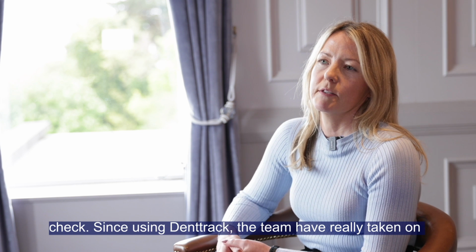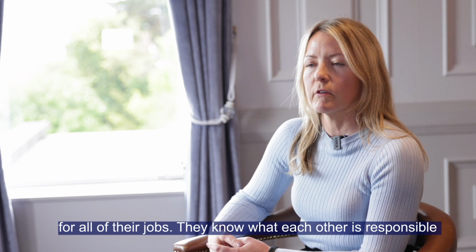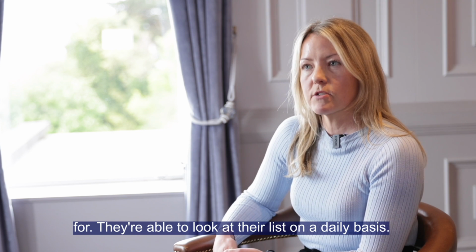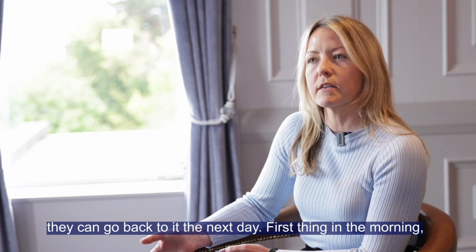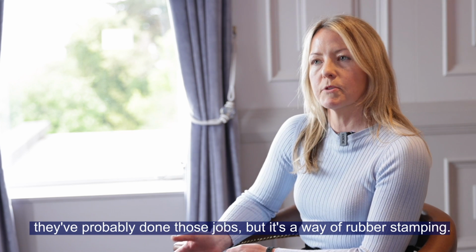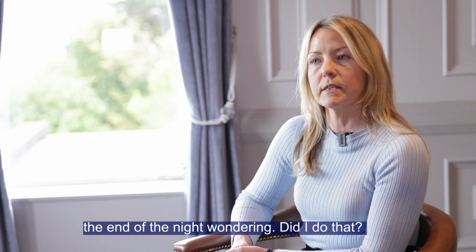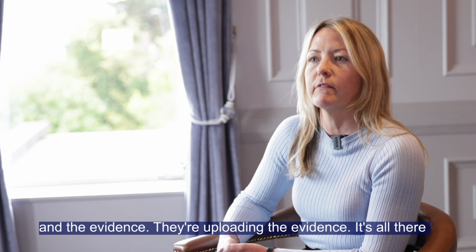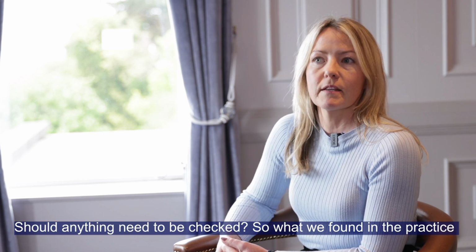Since using Denttrack, the team have really taken on board their own duties. They've taken accountability for all of their jobs. They know what each other is responsible for. They're able to look at their list on a daily basis. If they're busy and don't happen to be able to look at that list, they can go back to it the next day. First thing in the morning, they've probably done those jobs, but it's a way of rubber stamping. Yes, I know I've done that, I'm confident. I'm not going home at the end of the night wondering, did I do that? Have I forgotten to do something? No, it's all there. And the evidence, they're uploading the evidence. It's all there to be accessed if ever needed, should anything need to be checked.